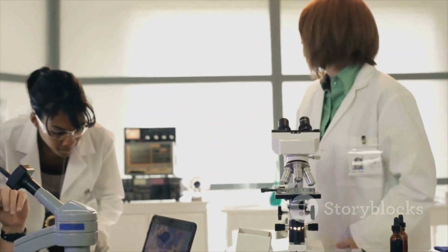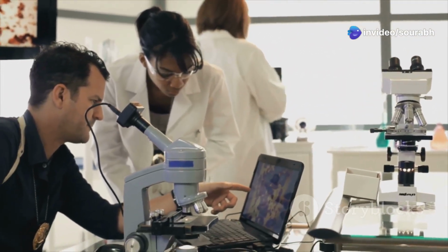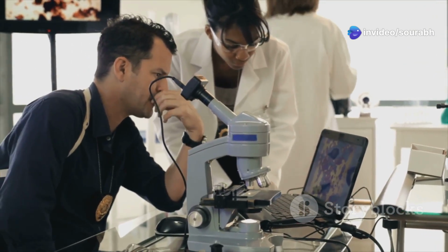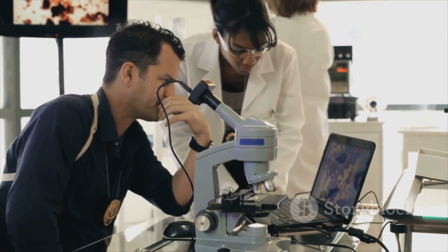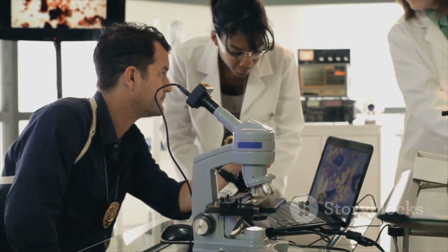Interestingly, blue eyes are relatively new in human history. Scientists estimate they appeared around 6,000 to 10,000 years ago due to a genetic mutation. That mutation likely started in a single individual and spread throughout Europe, where blue eyes remain most common today.